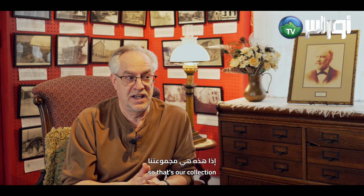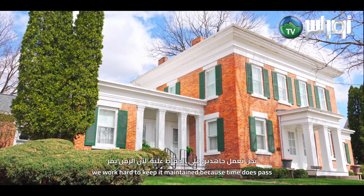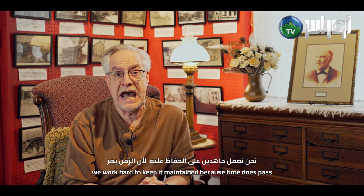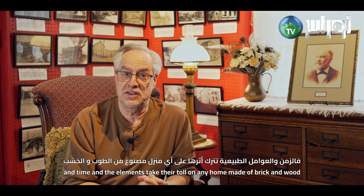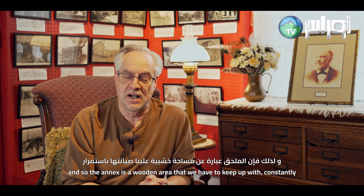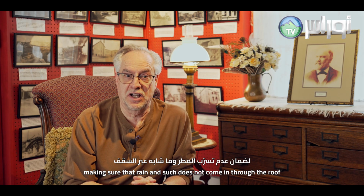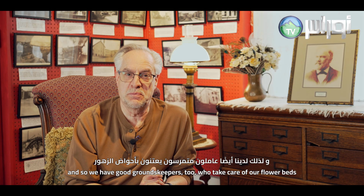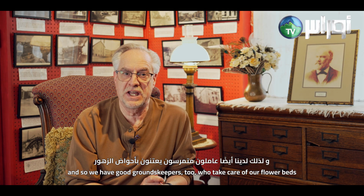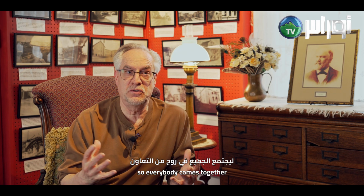So that's our collection, and the house is beautifully preserved yet, exterior and interior. We work hard to keep it maintained, because time does pass, and time and the elements take their toll on any home made of brick and wood. And so the annex is a wooden area that we have to keep up with constantly, making sure that rain and such does not come in through the roof. And so we have good groundskeepers too, who take care of our flower beds and maintaining the lawn. And so everybody comes together.